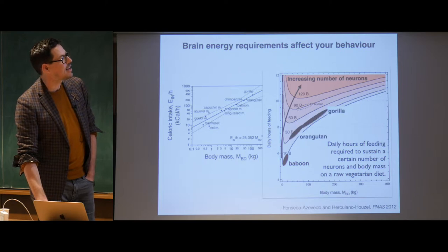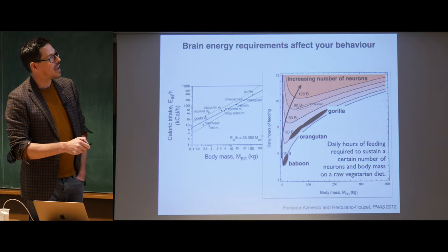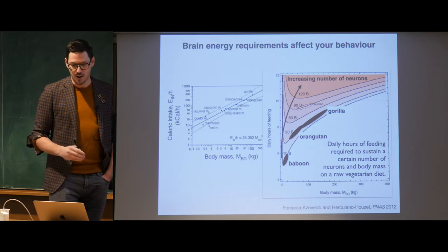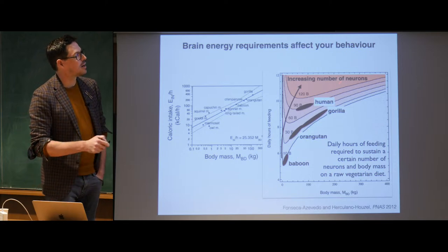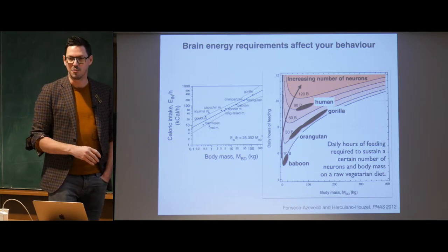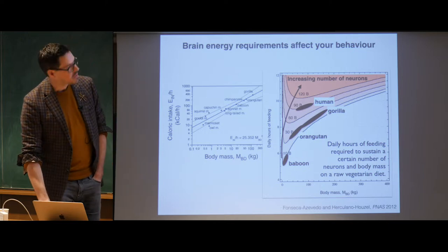And you can see that it gets pretty significant. So gorillas, for instance, they spend 8 hours a day or so just feeding. And apparently this data, they argue in the paper, matches behavioral data. And so we as humans, we are sitting here with our 90 billion neurons or about. So we would have to spend most of the day basically eating on the raw vegetarian diet, which wouldn't leave much time to attend workshops.